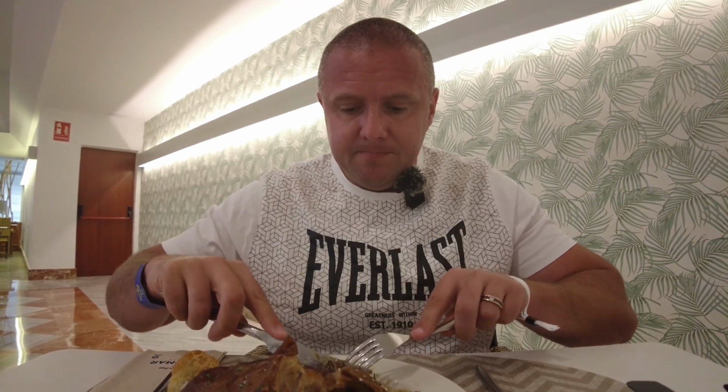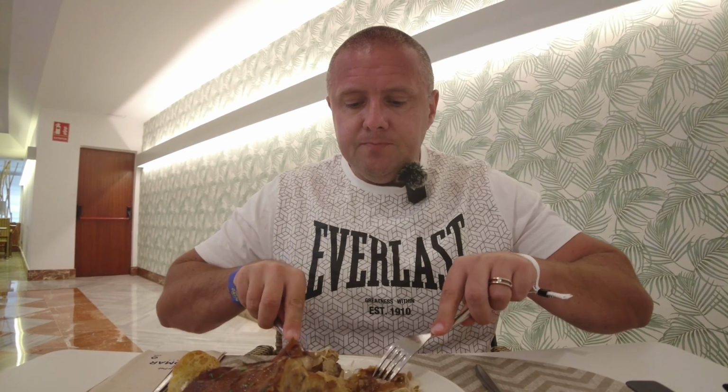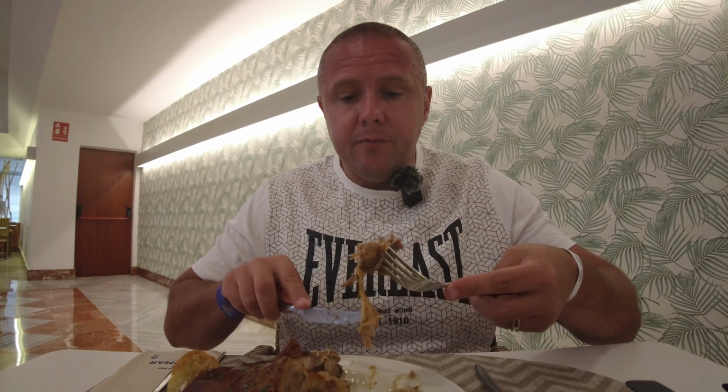Let's go for the duck. Oh my gosh. Falling off the bone. Look at that. That is super tender, super soft, melt in the mouth, and cooked to perfection. I had to add some chips as well.